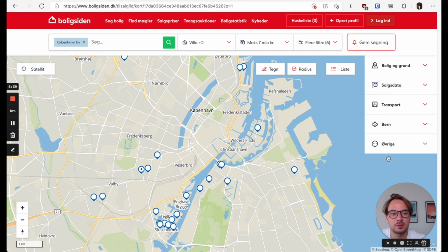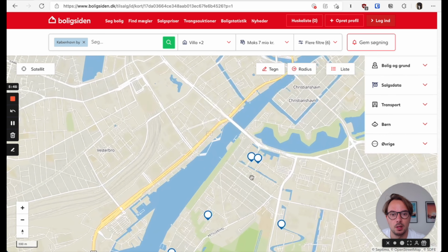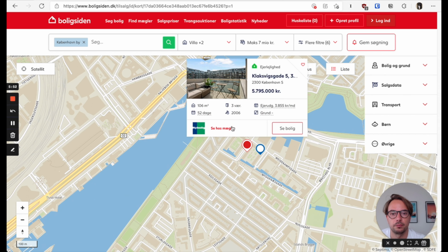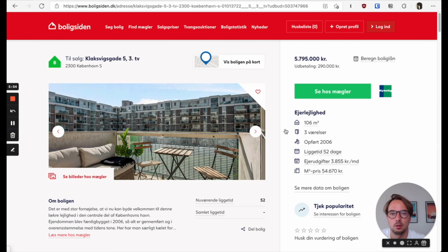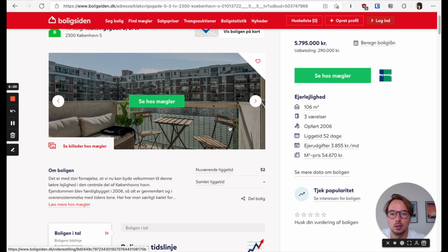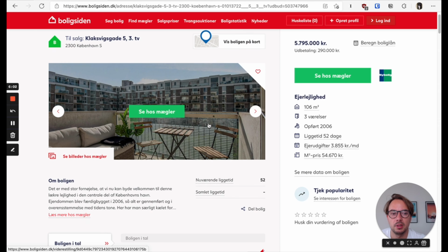You also have some filters over here, but we're not gonna spend too much time on this yet, because you can see the same information when you look at a specific apartment. But let's actually look at one specific one. So let's check this one out, for example. This one, Clark's Biscuit, 53, Bandstra. Okay, so when you open this, you'll still be in Boligsiden.